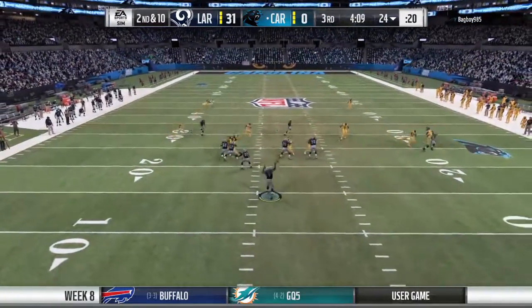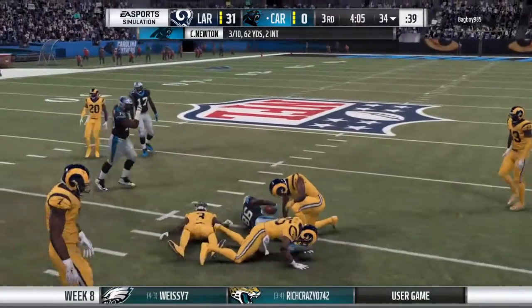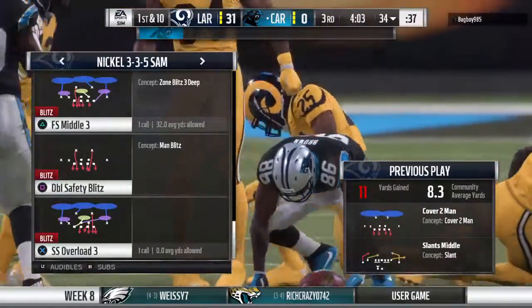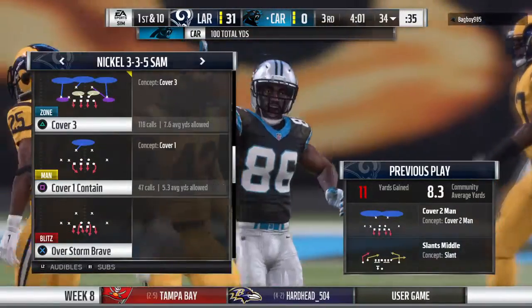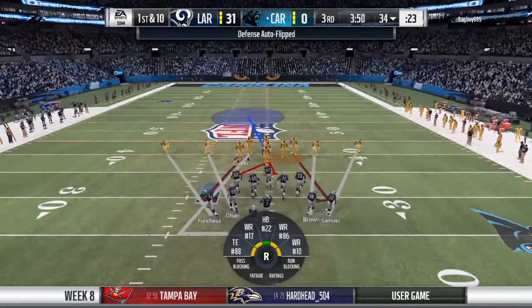Looking to throw on 2nd down. Newton. It's brought in complete. It's John Brown. And he'll get this up to the 34-yard line. It's a gain of 11 yards that time, and it produces a new set of downs.